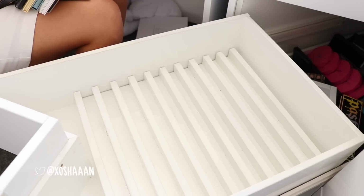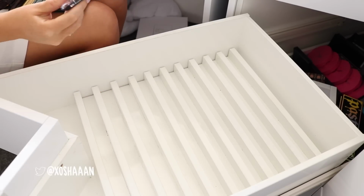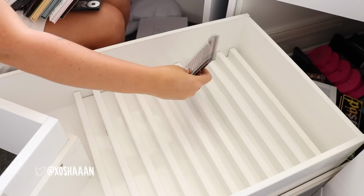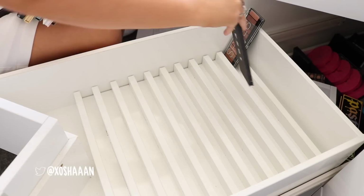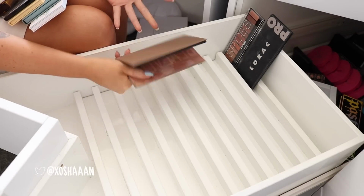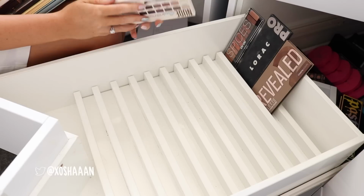Okay, let's do this. So first off, I'm just going to grab something on my knees because there's not enough room on my desk. This is Spices by Chi Chi. Ooh, that can stay. Nude Mattes by Polish Twist. I never use that, so they can go. Lorac Pro can stay. I love that one. Reveal Palette by Coastal Scents. This is actually stunning, so I'm going to keep it. It's like a dupe for Urban Decay. Nude Dude by The Balm.